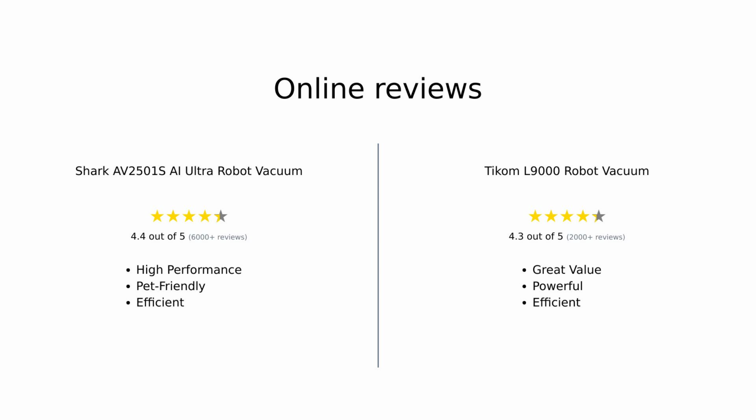Reviewers love the Shark AV2501S Ultra for its high performance, especially with pet hair and small debris, and its excellent LiDAR mapping capabilities. However, some noted minor issues with suction and deep cleaning. On the other hand, the Tikom L9000 is praised for its easy setup, powerful suction, efficient navigation, and mopping feature. It's considered a phenomenal value for its price, although the water tank size and dustbin capacity received some criticism.